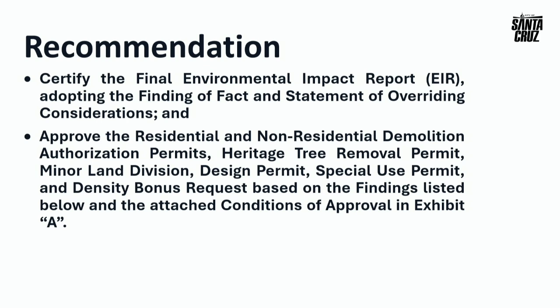So with that being said, staff is recommending that the Planning Commission certify the final environmental impact report, adopting the findings of fact and statement of overriding considerations, and approve the residential and non-residential demo permits, heritage tree removal, minor land division, design permit, special use permit, and density bonus request based on the findings listed in your staff report and the attached conditions of approval that were part of that as well. And I'm available for any questions.